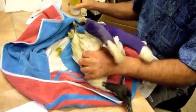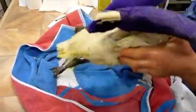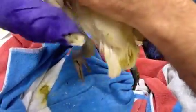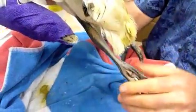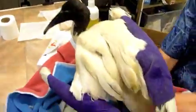Alright, I'm going to take the strapping. This bird's stance with his legs, to me, is neurological, so that suggests that there is a spinal problem with his legs going out the back. He can move his legs partially, so he's as if he's got partial spasticity of the legs, partial paralysis.